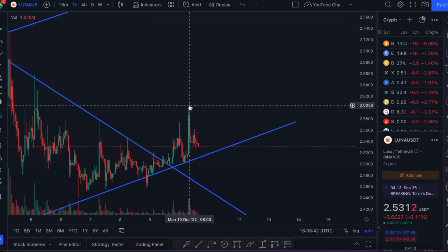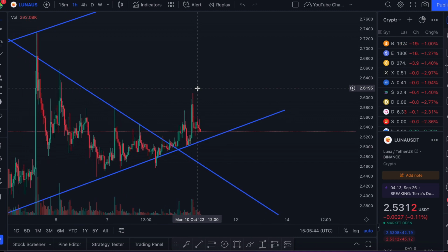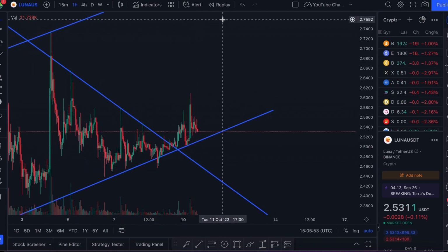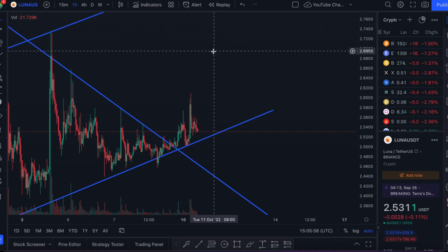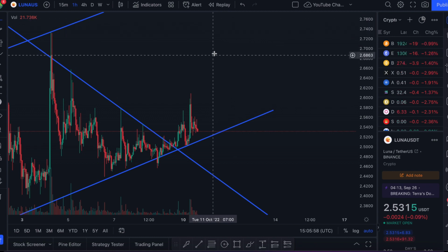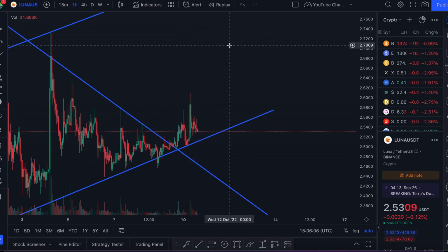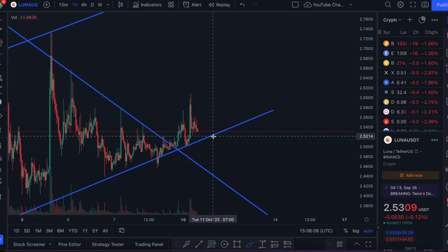So looking at that, we did reach $2.60. The ultimate price target from my previous video was this whole triangle here, which would have made it a $2.80 price target with a $2.69 massive resistance level, since that is a key level here in Luna 2.0. So the fact that we broke up to the bullish side means that we can still get there, but I do think it's a longer process.